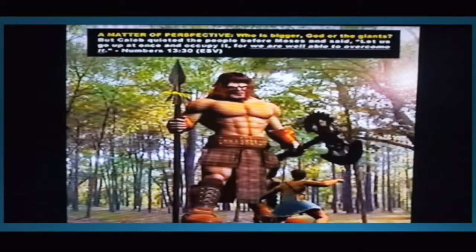If you think that you can do it by yourself, you cannot. This has to be a God thing. They could never do this by themselves. You had walled cities plus giants. I mean, that's intimidating, right?